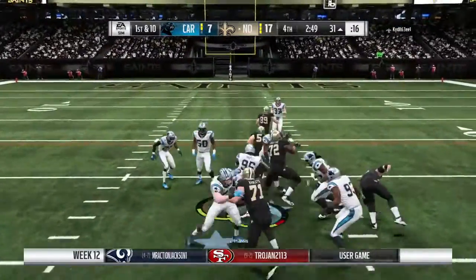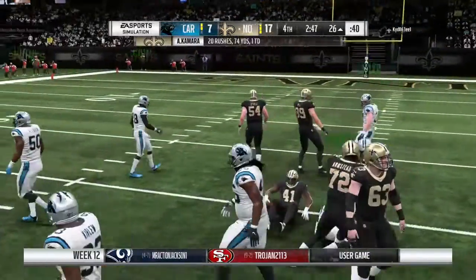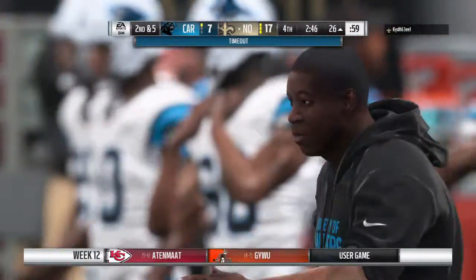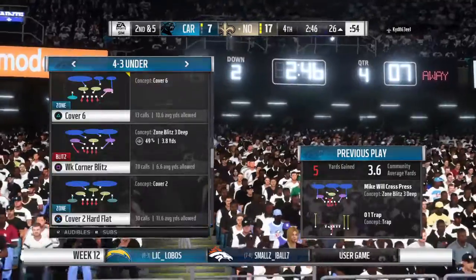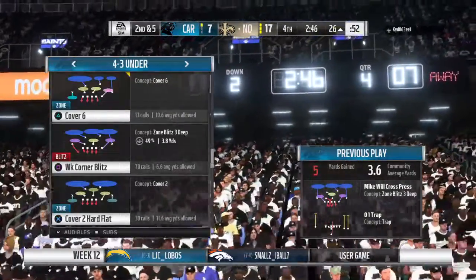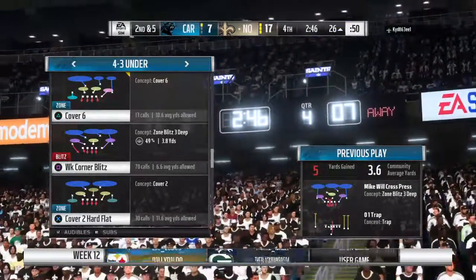Kamara. And able to push his way forward here for a good little gain. The Panthers are going to take another timeout. That's going to be their second. They'll be left with one more plus the 2-minute warning, and we'll be back.